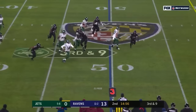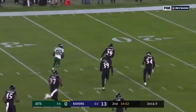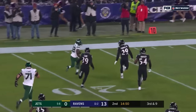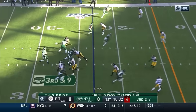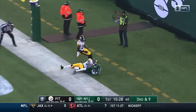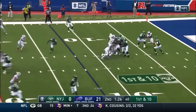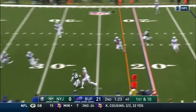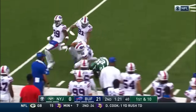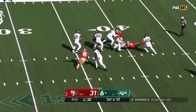Darnold steps through some of the trouble. Finds his man Crowder. And Crowder is going to take it down inside the 20. Darnold steps, throws, looking for it all. Robbie Anderson, touchdown! 21-0 and driving. Why not protect the quarterback? Is Darnold trying one down the sideline? What a catch! Backups are still pretty good. They're still able to execute.